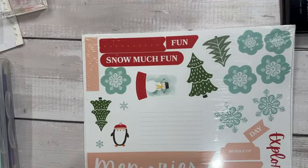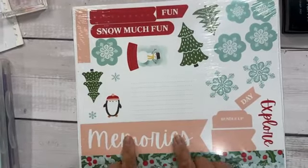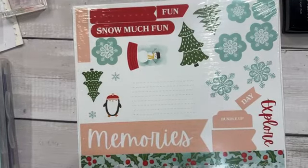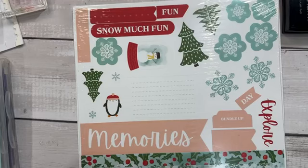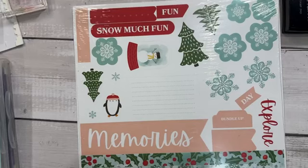And I thought it would be fun to create with whatever you have left in here. Like, look at all those snowflakes. And I really wanted to use this big memories. And of course, No Much Fun is cute too. So I'm gonna grab a piece of white now. Where is my white? White 12 by 12. There they are. So I'm gonna grab a piece of white 12 by 12. I only have time to do a single page, but that's okay.